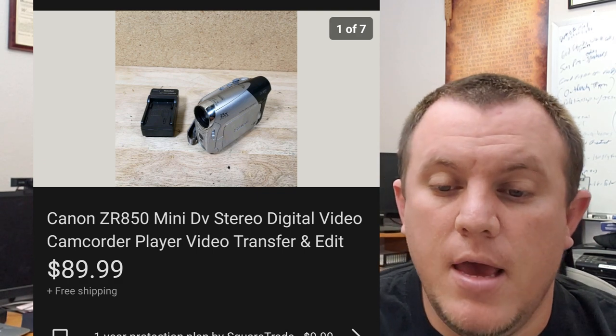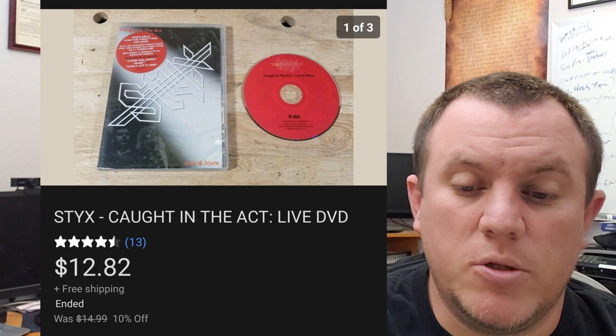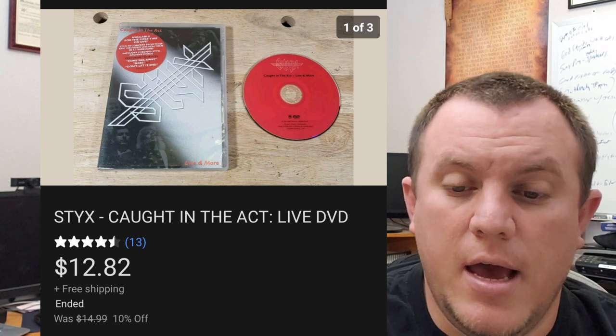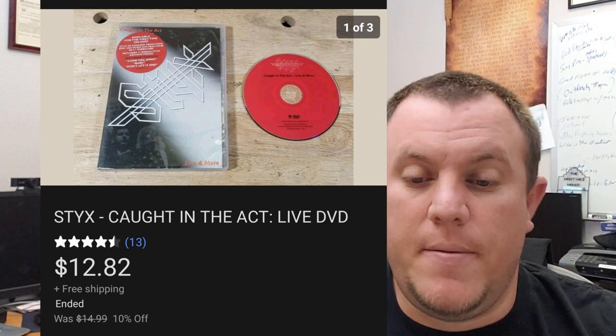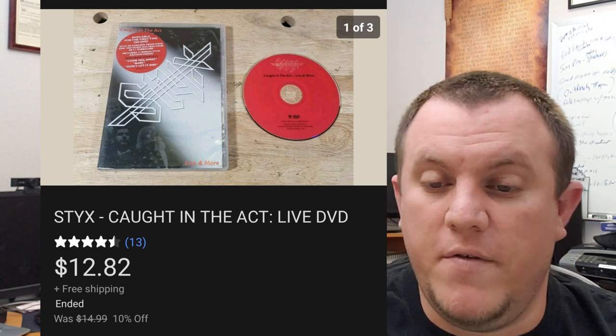Sticks Caught in the Act DVD. This one sold for $12.82 on sale. I think it was like a 5% offer to watchers or something like that, and that's what ended up helping, but it got out of here for $12.82.